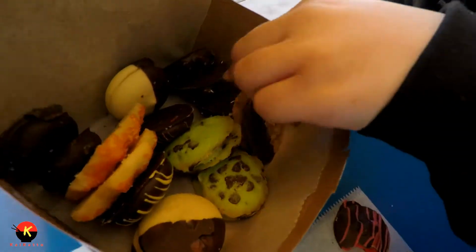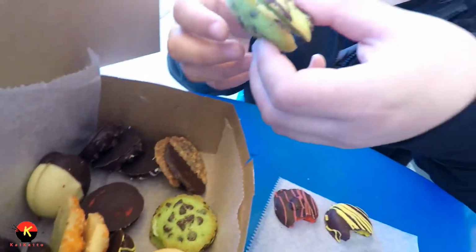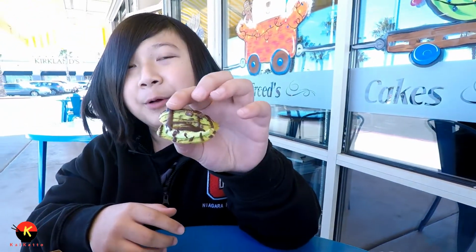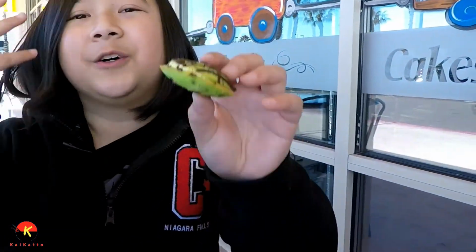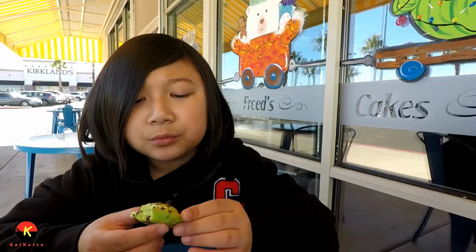Let's see what we have here. These two, I believe, right here. This one was like a mint chocolate chip wafer pie, I believe is what it's called. So let's take a bite. Now the cream, that really tastes like mint. Afterwards, it has that really nice mint taste, like you're chewing gum, and then you drink water after that, makes it taste really cold.